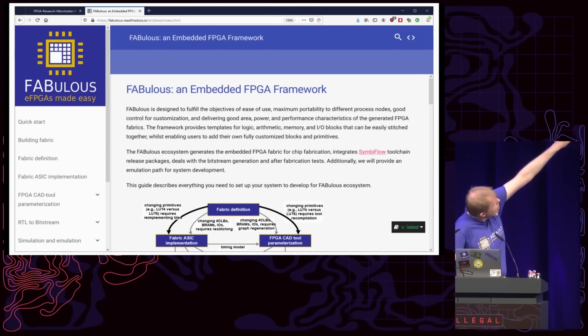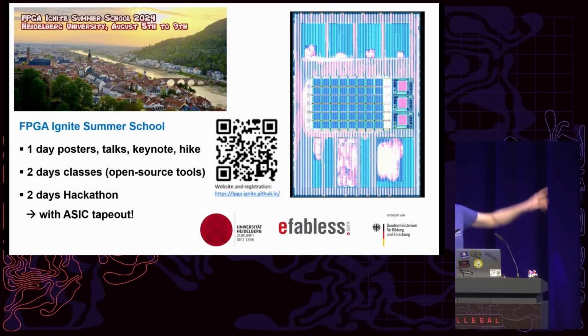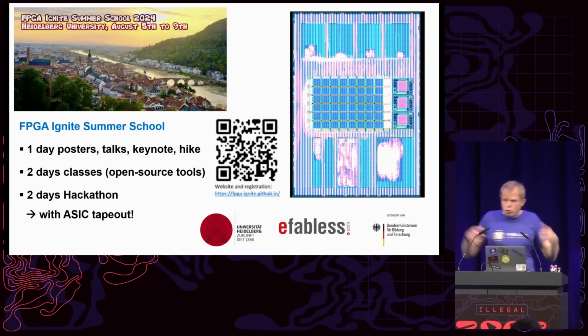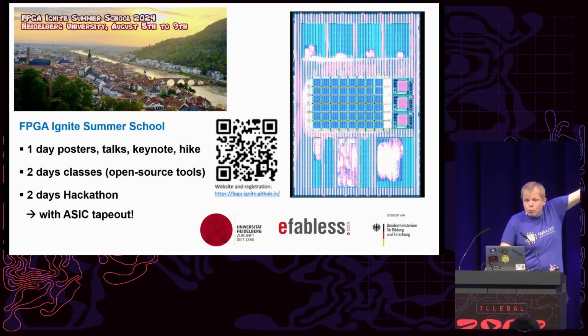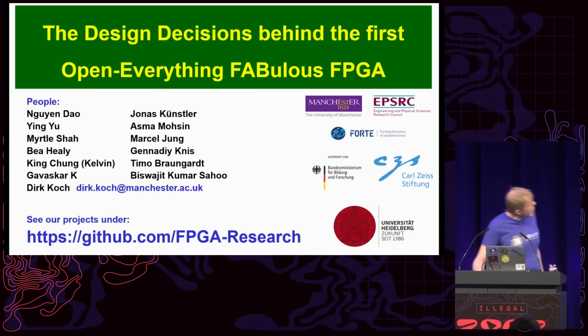If you want to look a little bit more, you can scan the QR code on my logo here. That gets you to the documentation website. We also run a summer school, FPGA Ignite, in Heidelberg. The chip that you see on the right-hand side is from this summer school, where we make chips that get taped out, and participants get them back. This was a chip that we did. If you are interested in making your own chip, stay tuned and go on the website.